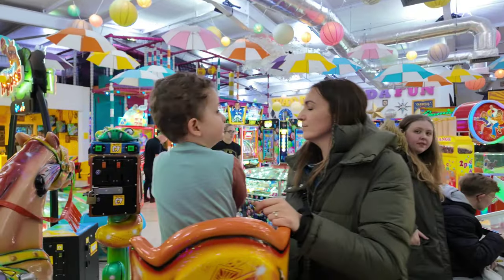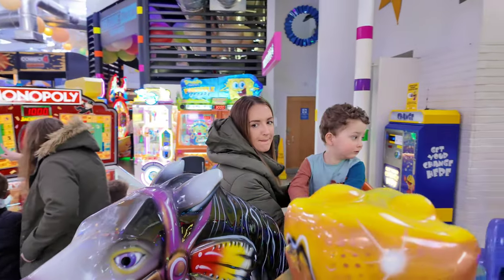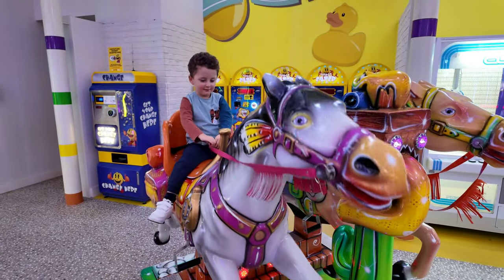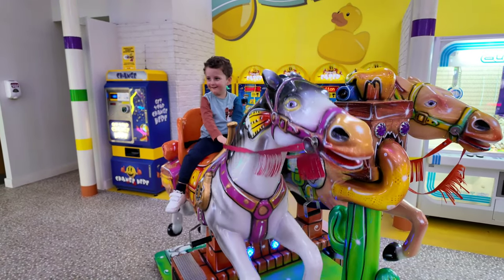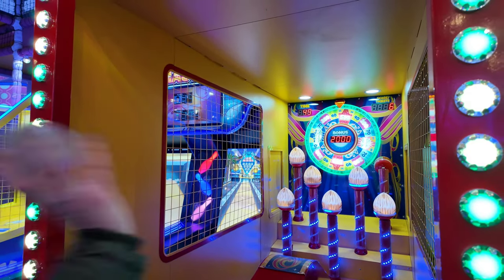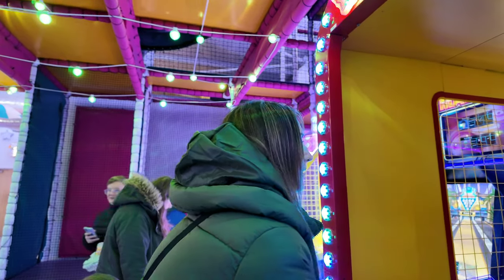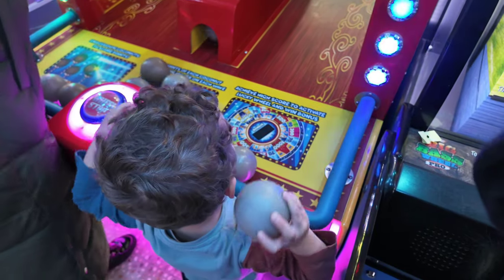Oliver's just going to have a quick go on the horsey now. Safe to go. Yeah. Ready? I'll put the pound in. Whoa, that's nice. That's it, celebrating our big ticket win with a horsey ride. Go for it, mummy, go! Just trying his best.